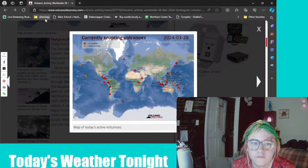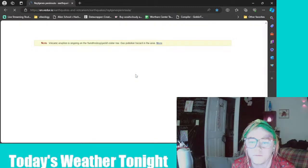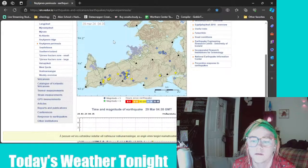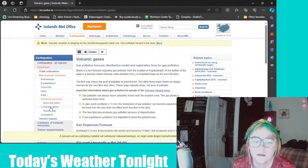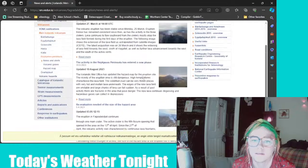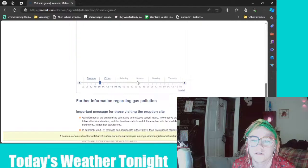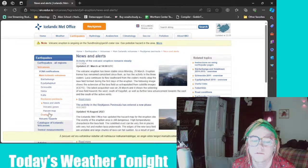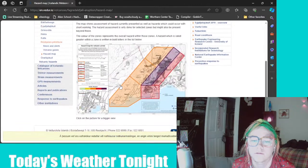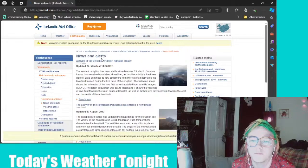Let's see if we've got any pictures of that on the IMO website. That's the continued seismic activity there. Let's see if there's a picture. No. Not going to give us any pictures of the pyrocumulonimbus.